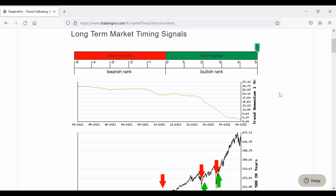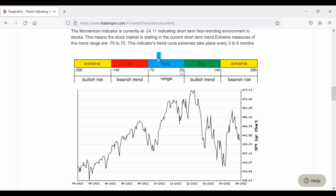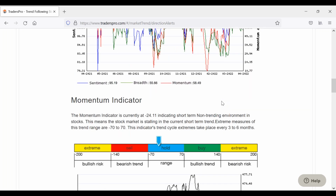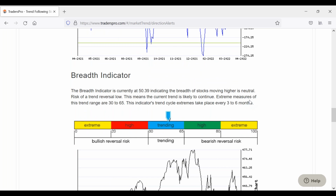But as far as the direction alerts, again, not much really changing here. We're not in any sort of extreme area. We're right in the middle as far as the momentum, the market breadth, same thing. This is really looking for extremes. And so this is telling us that we could possibly have a big rally where we push to the far right side of these extremes, or we could have a big sell-off where we come all the way down here. And that's what I'm going to be showing you on the chart.